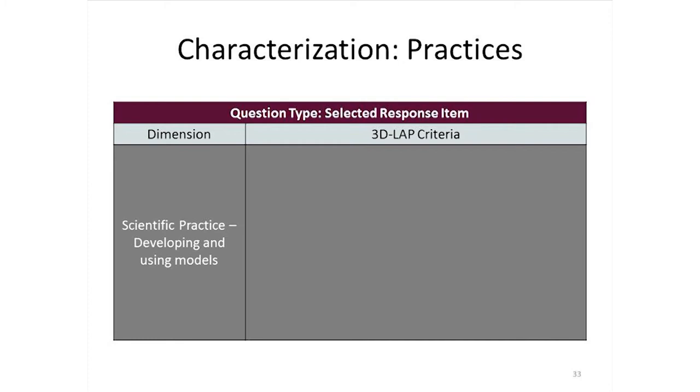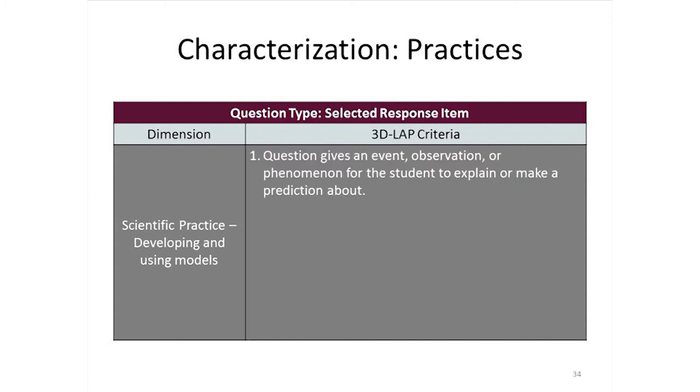I should say that the criteria that you're going to see here is actually platform agnostic. That's not the way to say it. Disciplinary agnostic? Okay. That is, the idea of modeling can be applied to chemistry and biology and physics. And that took a lot of negotiation and discussion to make that happen. We're pretty proud that we did it. Took a long time.